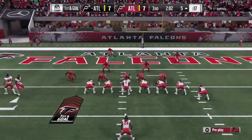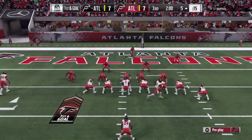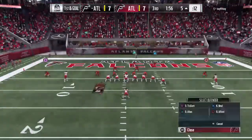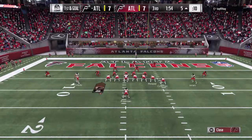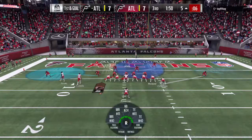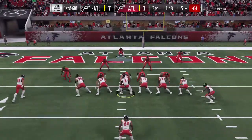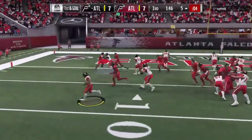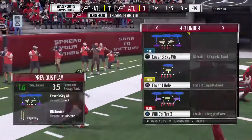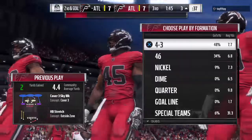Now they bring a receiver in motion right. Now receiver in motion left. Freeman at tailback. He's got it running left. He'll get 2 out of that run, and it's going to bring up a 2nd and goal.